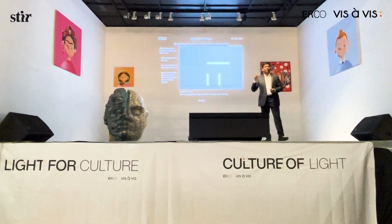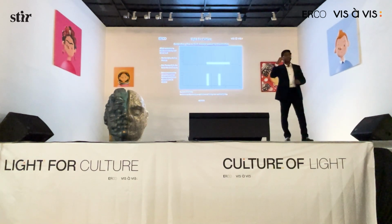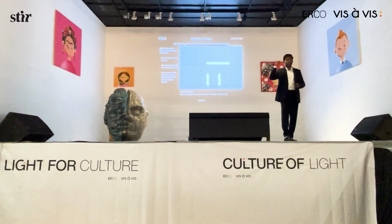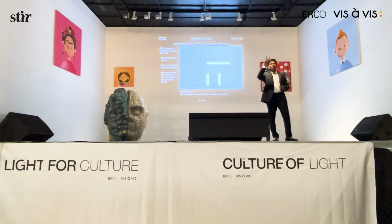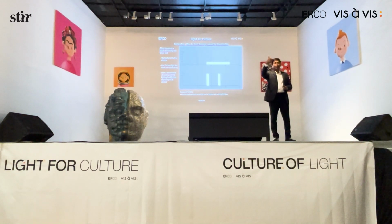Then, we don't need to really read the text here. I'll explain it very quickly. When you expose your artwork to light, it's going to get damaged. The damage is done by the multiplication of the amount of light and the amount of exposure time. The more you expose from a time perspective, the higher the damage. The more light, the higher the damage.